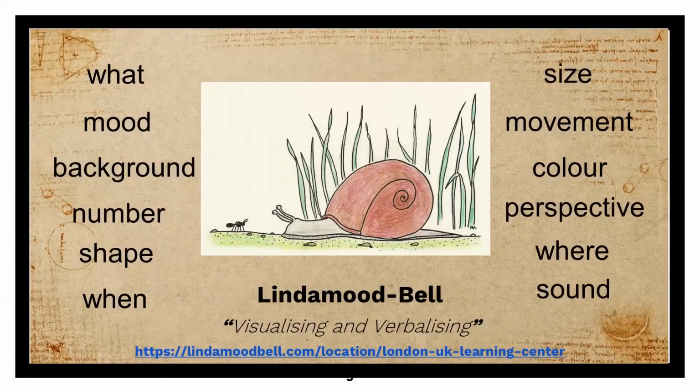And here's an example where Christina and Valentina, who work at Lindamood Bell in London, showed me this diagram of a snail. They get the children to look at the snail and then describe it and visualize that snail. How big is it? How big is the snail in relation to the ant? What's the grass doing? Is it moving? What are the shapes in the picture? To be able to look at something and verbalize against that is really useful, especially later on when you're going to pass your GCSE and A-level exams, particularly in science, and I'll go through that later.